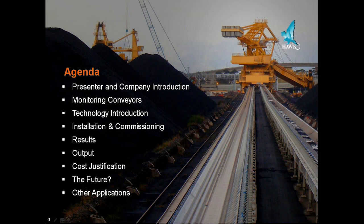We'll run through installation and commissioning. We're going to look at some results. We'll have a look at the kind of outputs you get. I'm even going to go through what it's going to cost to put one of these systems in and the kind of expected savings you'll receive and a couple of examples we've done. I'll have a look at the future of some of the applications, and we'll have a look at some of the other applications that we do as well. Yeah, so move forward.